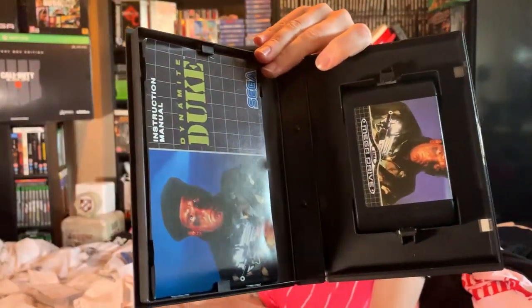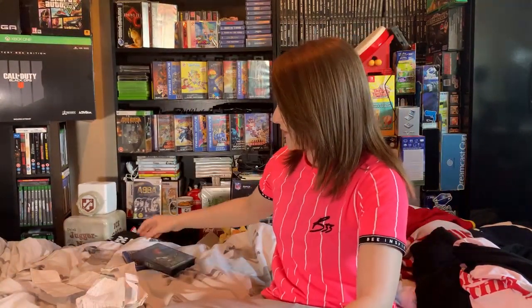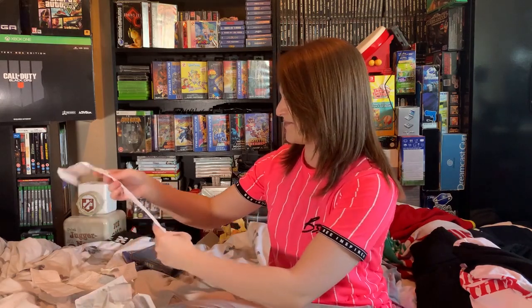So yeah, all really nice, complete with manual. Manual's nice and crisp. Label's lovely as well on the cart. It's not peeling or anything like that. It's got a nice Sega sticker as well, a nice little Brucey bonus when that's included. Only thing, no hang tab, but it's not the end of the world. Lovely condition, that one.